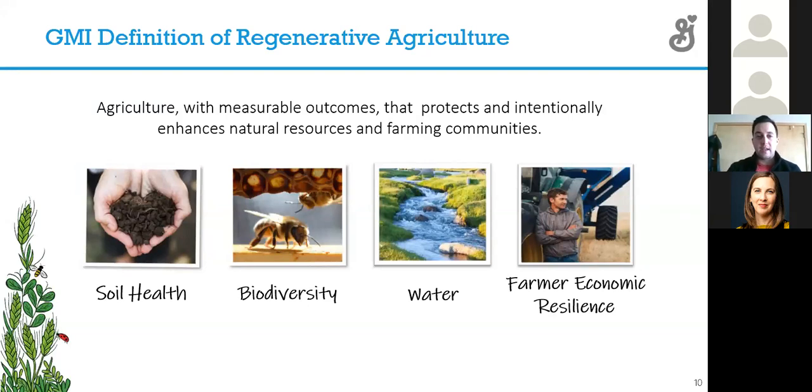So here's General Mills' definition. This has a lot of implications for the work that we do here. Our definition is regenerative ag is agriculture with measurable outcomes that protects and intentionally enhances natural resources in farming communities. So it's not traditional sustainability, where we're just trying to keep things as they are. It's really about improving these 4 outcomes.